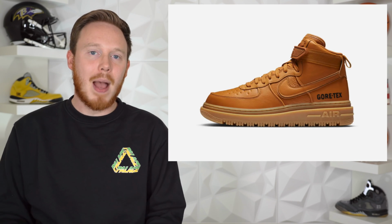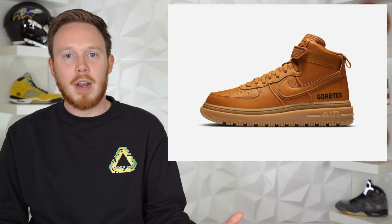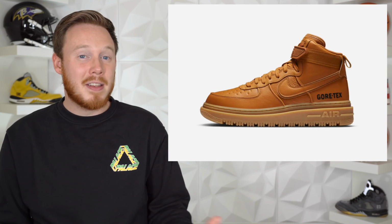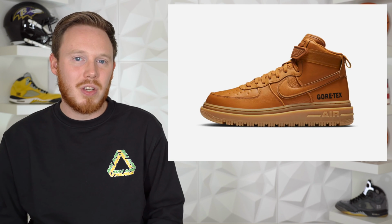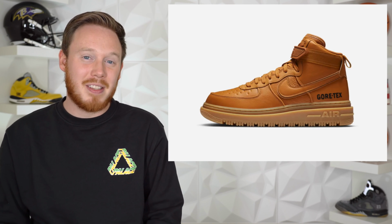I think a lot of people will be grabbing this shoe so that they can wear it in the snow, and I think that's a great use case for it. It's not something that I'm personally excited for, and I don't know how many people are really going to be going for this shoe, so because of that, I think this shoe might sit.